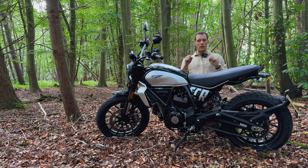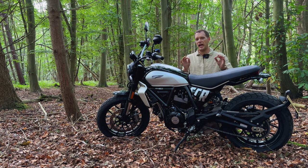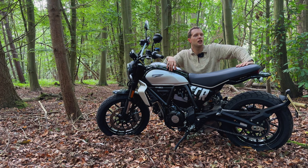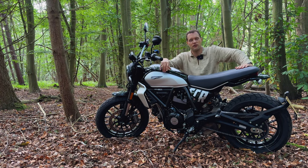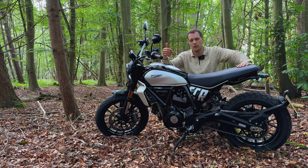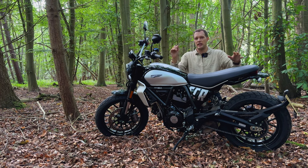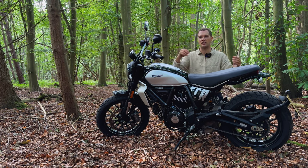You can throw it as hard as you want from left to right and it will soak up and handle everything you have to throw at it with ease. It's a joy to ride. It gives you so much confidence. And that's, for me, the hallmark of a beautifully set up, beautifully well-balanced bike built by people that really, really know what they're doing.